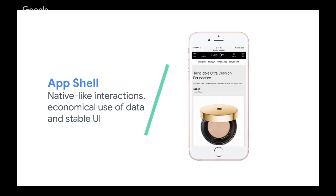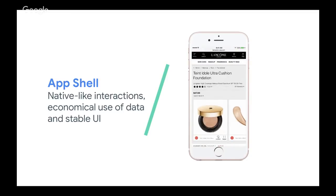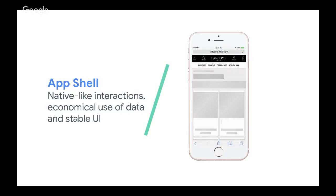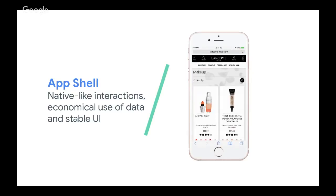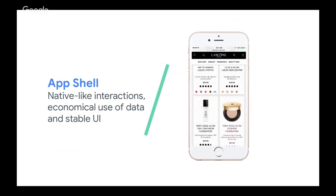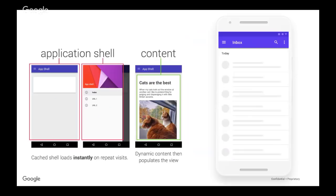So this gives you native-like interactions. It allows you to save user data, so they don't have to keep reloading the shell every single time. And it feels a lot faster because when you open that website, that shell is going to be there, and then you start filling it in with content.